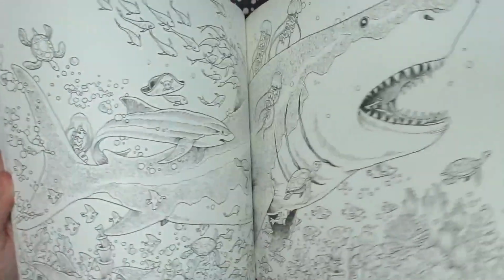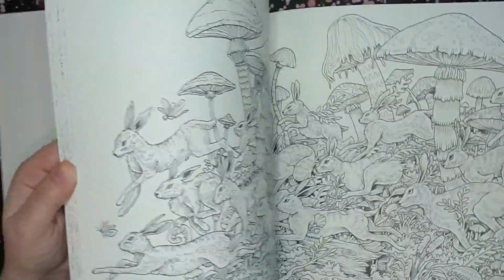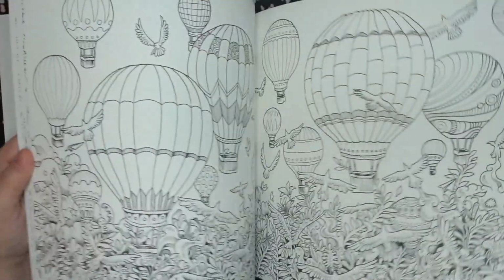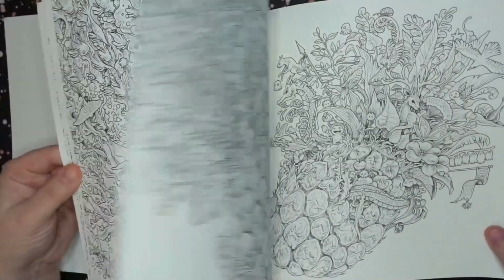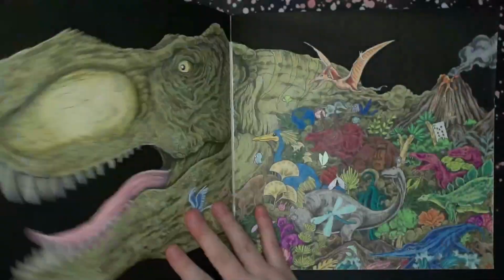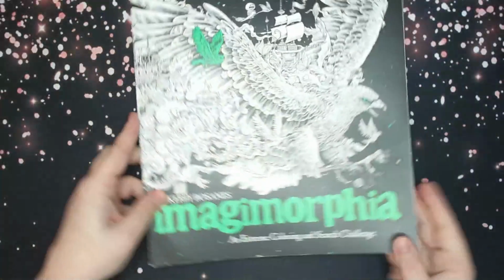I cannot draw. So when it asks you to draw in things, I shy away from it because I don't know how to draw. So I'll either do something with washi tape, or maybe I'll just fill it in with black or something. I don't know. Anyway, so that's the only page I have done in here, and that was Imagimorphia.